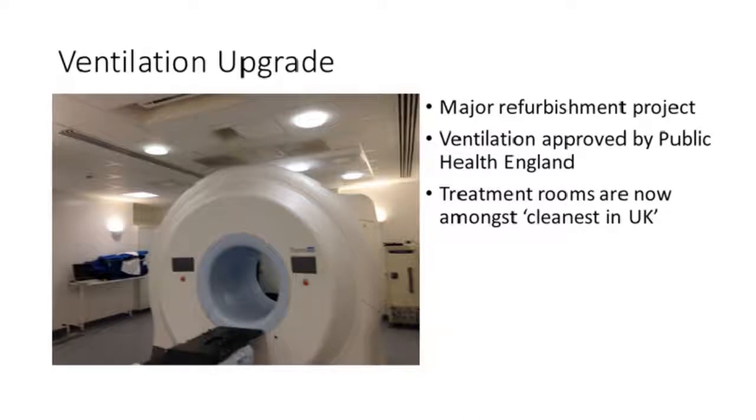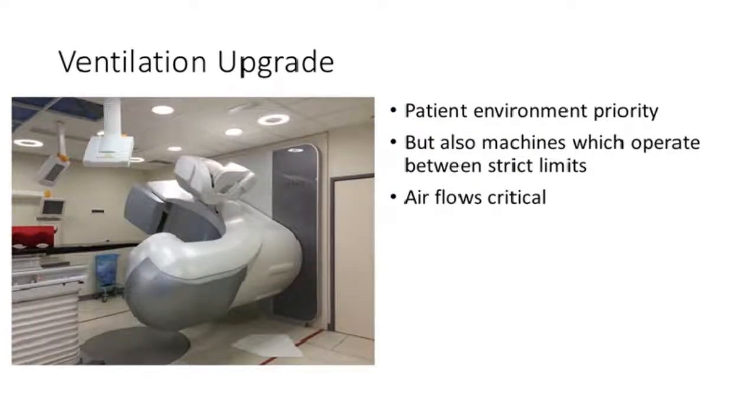It was a major refurbishment project, and the approach which was proposed was approved by Public Health England, and I think the net result is that these are probably the cleanest treatment rooms in the UK now. They're recirculating 10 air changes of air through HEPA 14 filters, and they also have 4 air changes minimum of fresh air coming into the rooms.